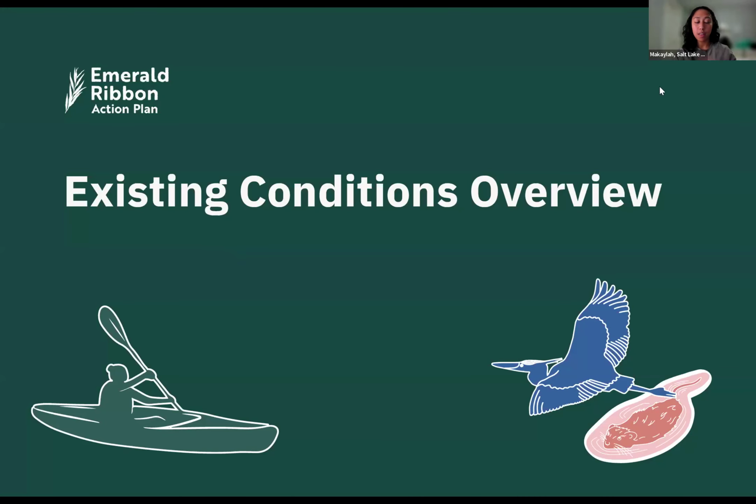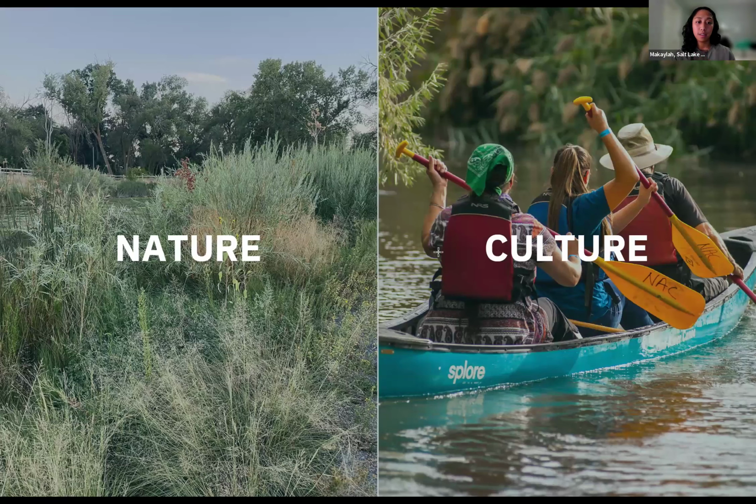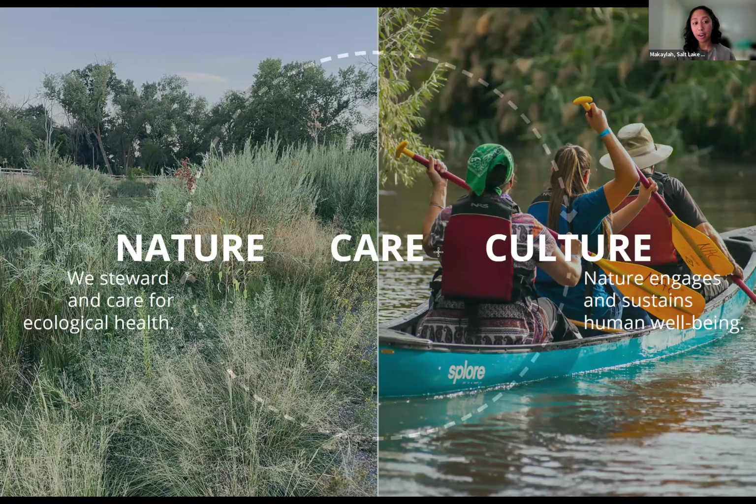So that was really the kind of an overview of our community engagement. The second part of what we did was basically research and data analysis. We developed an existing conditions report. When looking at the past plans and past data for the river, you can really look at it through two different lenses, one being from a nature perspective and the other being the cultural perspective. So where do people play in versus where does nature play in? And then these two lenses are really connected by a framework of care.